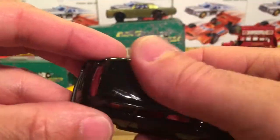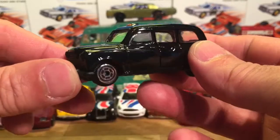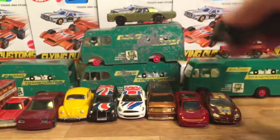All the cars that she had were really good condition. I could have just bought all of them, but you kind of don't want to put all your eggs in one basket, and it's lucky I didn't, as I will show you later. That's very tidy though, very, very tidy little taxi, that one.